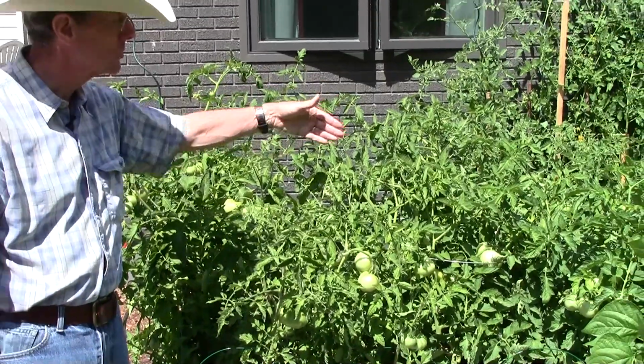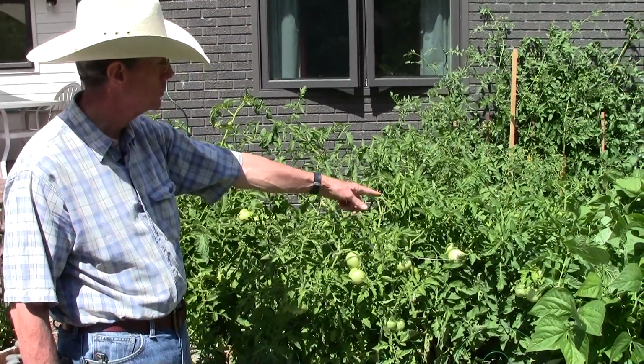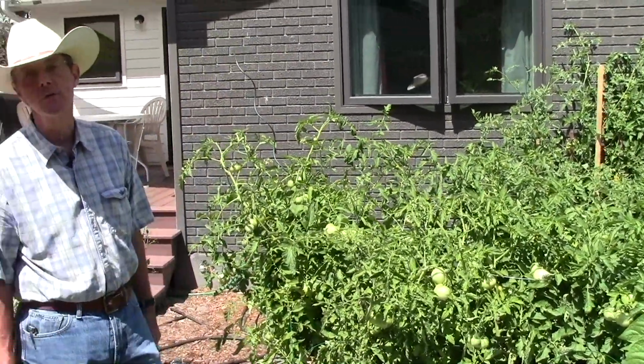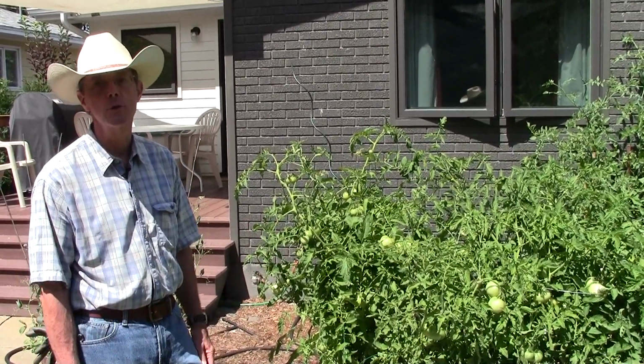But we have, these are fantastic in the front. There's two fantastic and two celebrities in the back. And I'm really happy with the number of fruit that are coming out on these plants. They're just terrific. They're very, very prolific with the fruit that they're producing.